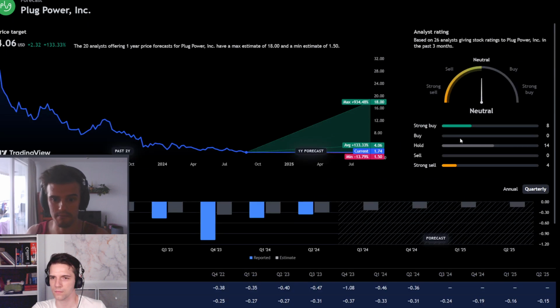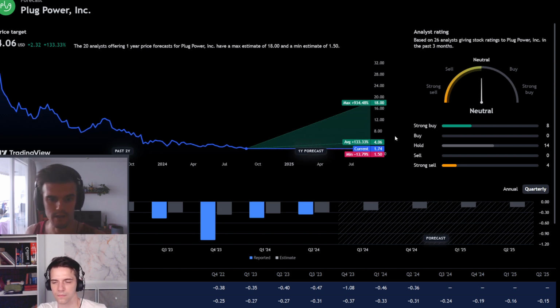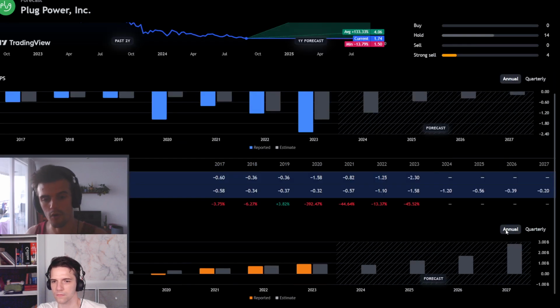But the thing is, that forecast is obviously expected to go higher. The question is, will the reported numbers be the same or not? Because if we take a look at 2020, 2021, 2022, and 2023, the reported was worse than the estimate. So maybe they expect that this situation will change. We have to wait and see.